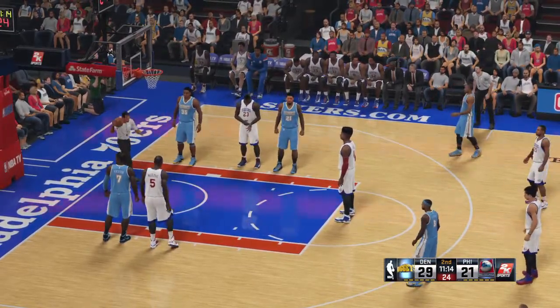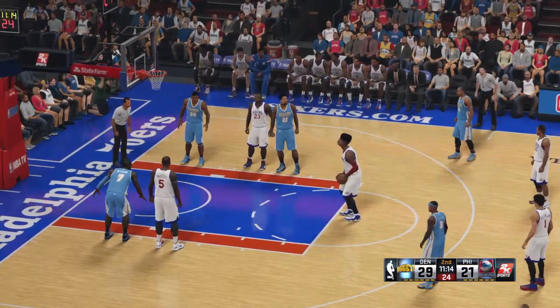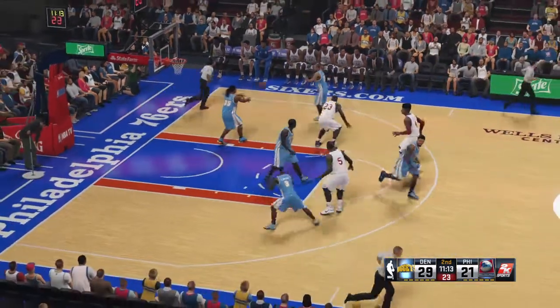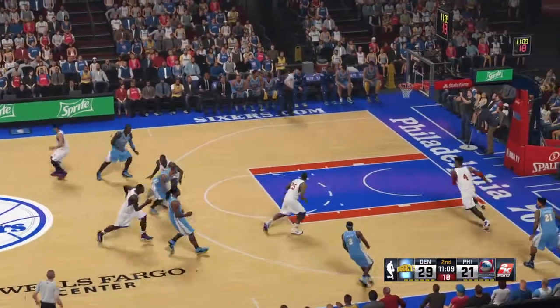And the 76ers making a change here. Richardson's checked in. And then for Denver, Wilson Chandler's checked in for Gallinari. Aflalo comes in for Randy Foye. And Ty Lawson subbed in for Nate Robinson.